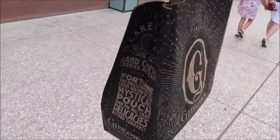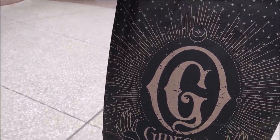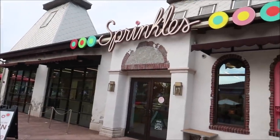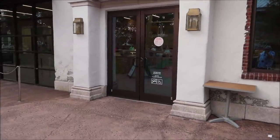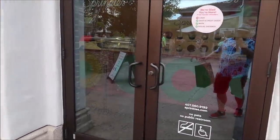Since I've got this big old bag of goodies here, we've got pumpkin marshmallows, we got half a cookie and half a cake. I think I might as well stop into Sprinkles so I can see if they have any special October cupcakes and also grab Gracie a doggy cupcake. It's a tradition, a doggy cupcake every single time we come to Disney Springs.